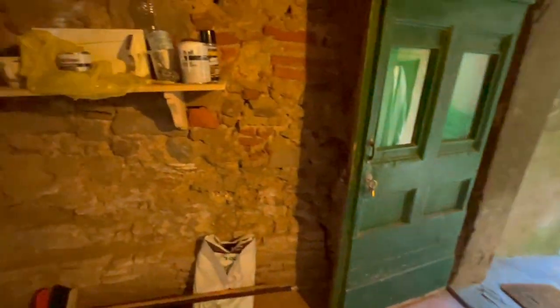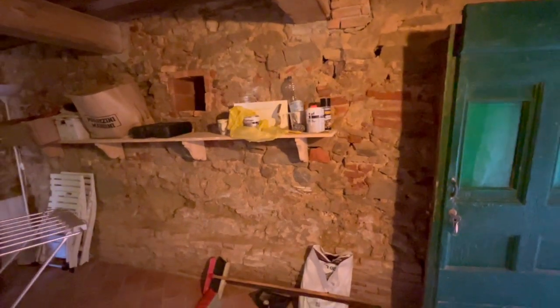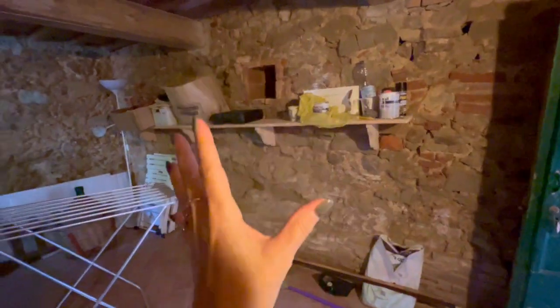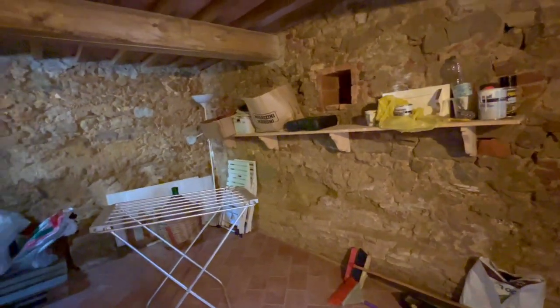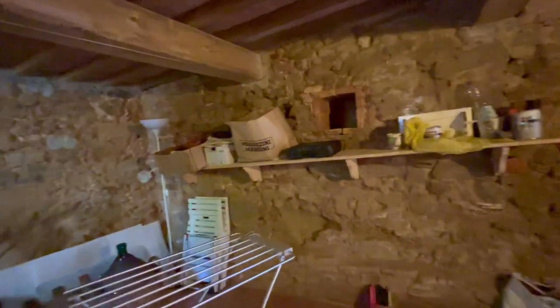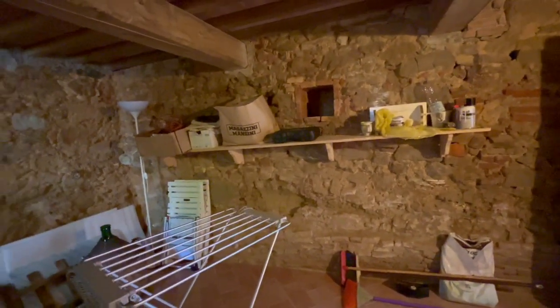And then this wall here will probably stay stone, although we're still deciding whether we leave some parts stone and some parts covered in some rendering to have at least one wall that's quite white, because it will really brighten up the room. And because the other side of this wall will also be rendered, it might be nice to have both.